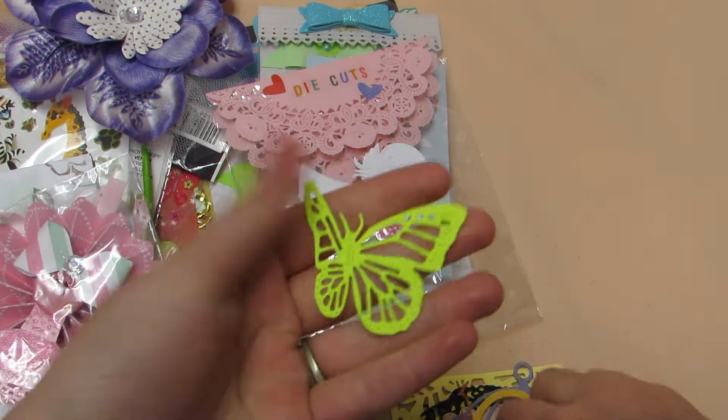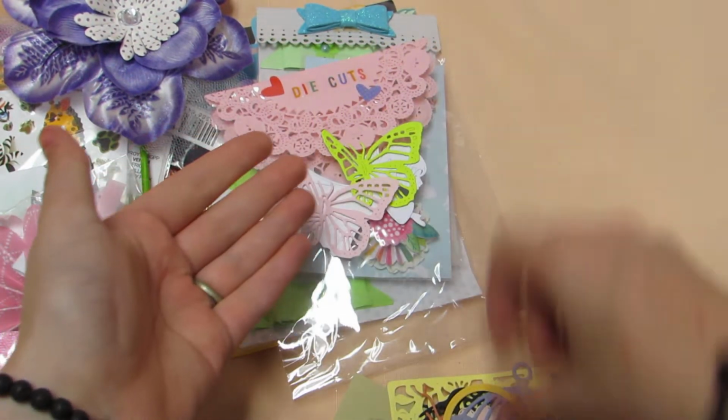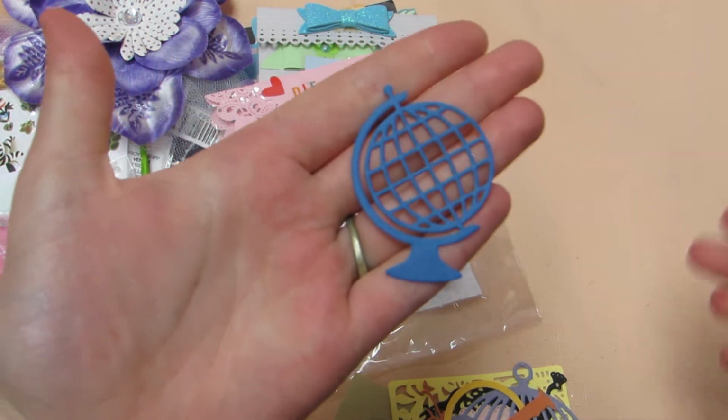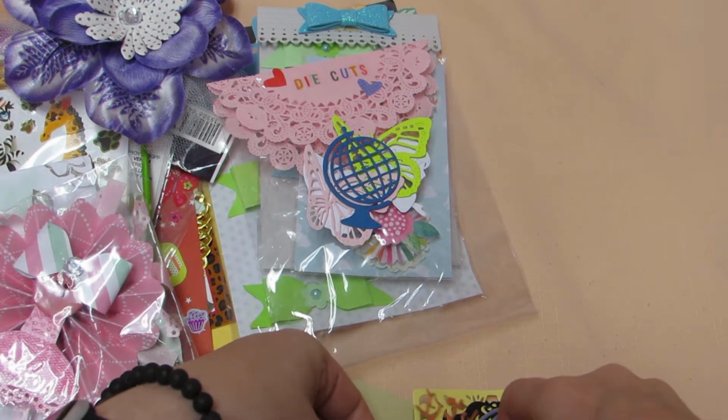And then there's some beautiful butterflies. Look at these. And they're in fun, beautiful colors. And then, oh, look at this. It's a globe. I don't have any of these. And look at this tree.